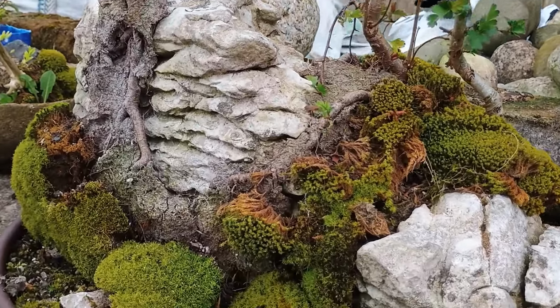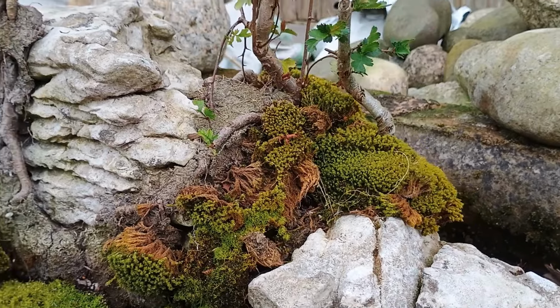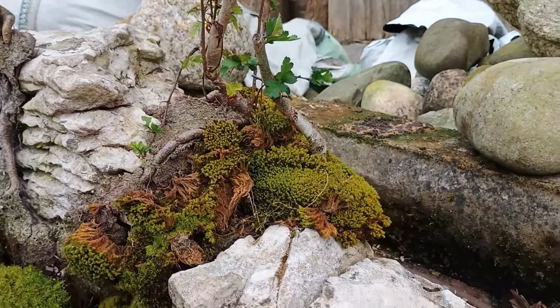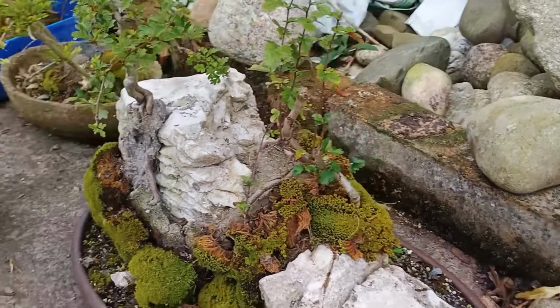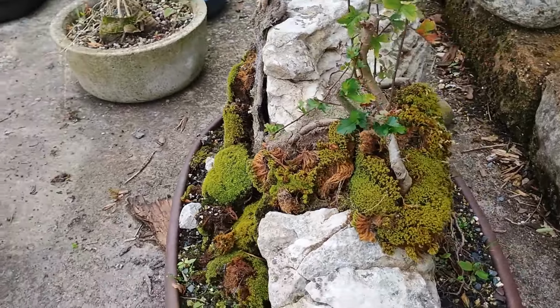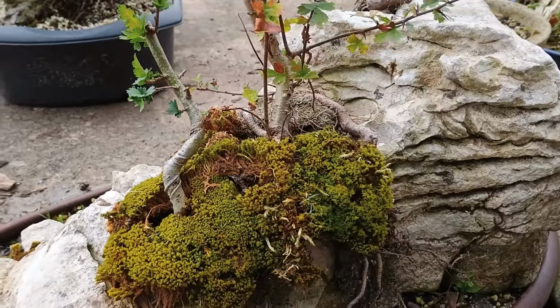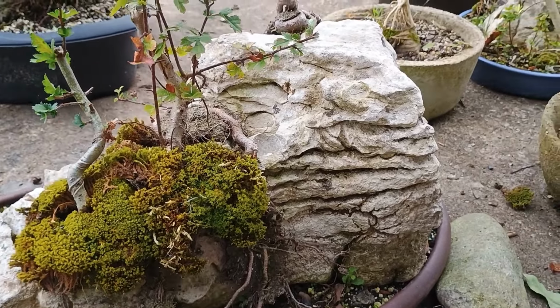That one on the left doesn't seem to have gripped as well as this one, but then the roots are just planted on one side of the rock, whereas this one, the roots go all the way over the rock, and so it really does have something to grip to. Let's move around this side. You can see there, what a nice rock.